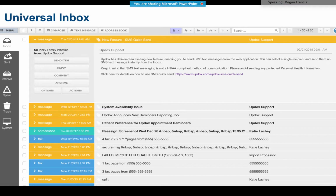Messages are all color-coded, so that means your direct secure messages, your portal messages, emails, appointment cancellations, and faxes all end up in the same place. We do have different colored tags as well that you can choose from. So if you have 5 physicians at your practice and they all want to only see the messages that are targeted for them, you can have one staff member tagging things accordingly so that when they show up for the day, those providers are only seeing things that are associated with their patients.